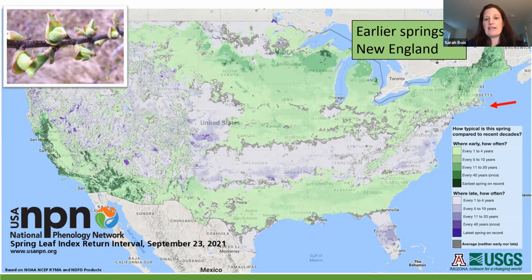And that has been a prediction of climate change, especially in New England, that our springs are arriving earlier. We're having shorter winters. And we kind of know that anecdotally and feel it. What we're seeing is these large national data sets are starting to show that. And so what we're seeing is not only are we experiencing early springs, but we're experiencing early springtime temperatures more and more frequently. It's becoming the normal.